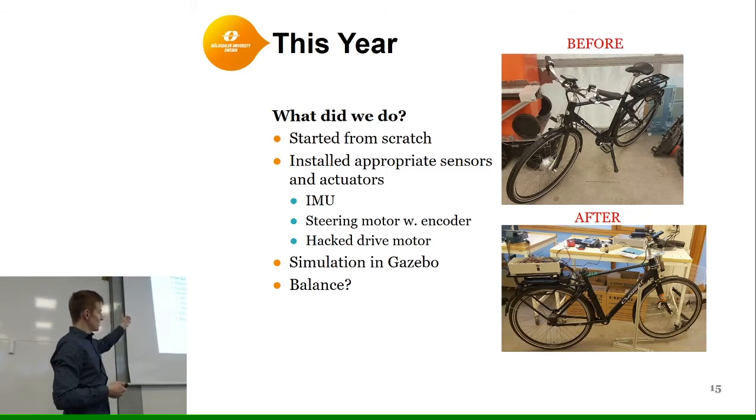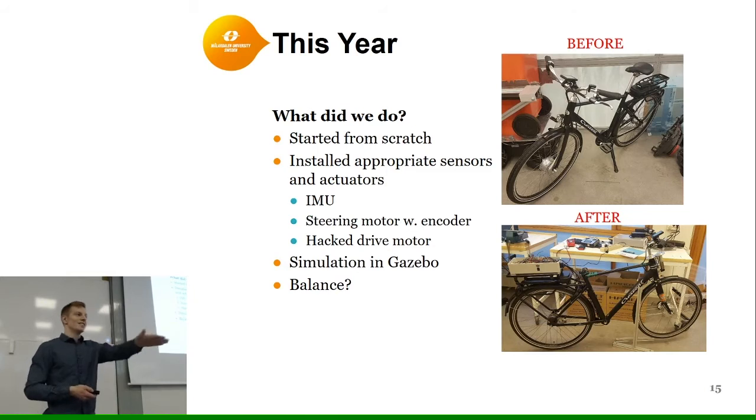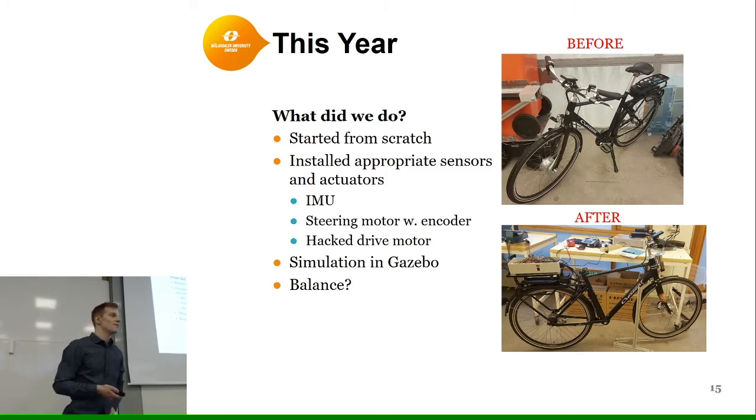We installed appropriate sensors on the bike, an IMU for detecting leaning angle, and a steering motor to control steering. We also hacked the system on the bike to control the motor on the front wheel. We also did simulation in Gazebo, which is a simulation tool for Linux. And yeah, did we actually balance?